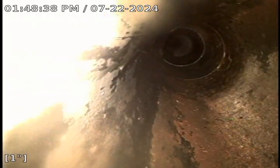Okay, so we've turned a little sink on here downstairs. Looks like it's coming in right here. We're going to go ahead and push out. This all appears to be ABS.